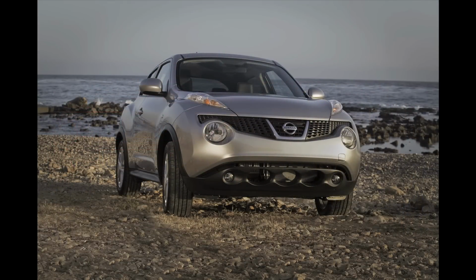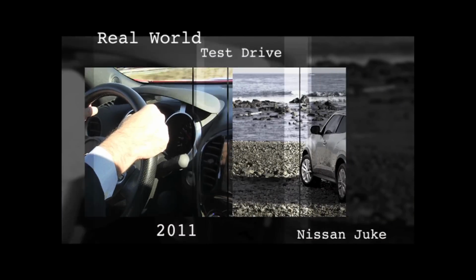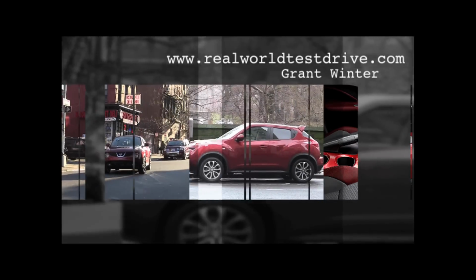Options on our test car included aluminum kick plates for $280 and a $1,300 sport package, which included a rear spoiler and 17-inch gunmetal wheels and a stainless steel exhaust. The total price as tested was a little over $27,000.